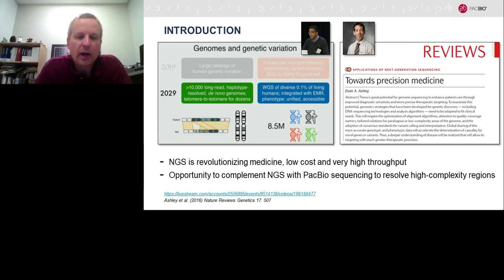highlighting that we've come a long way with regard to next generation sequencing revolutionizing medicine, and that's because of the low cost and the very high throughput enabling us to sequence literally millions of samples. His perspective is that this will continue and even expand. On the right of his slide, he says it's not unreasonable to think that you could sequence at least 0.1% of all living humans, of the entire human population. So that's 8.5 million people now.